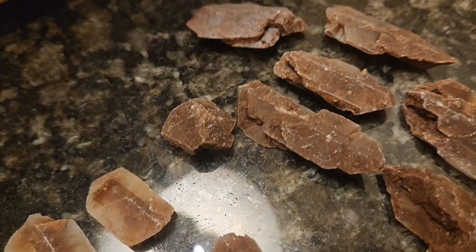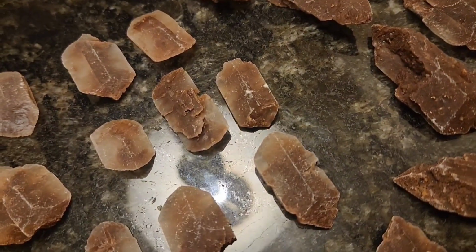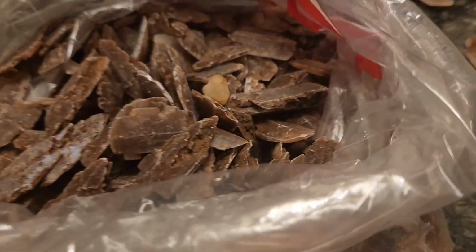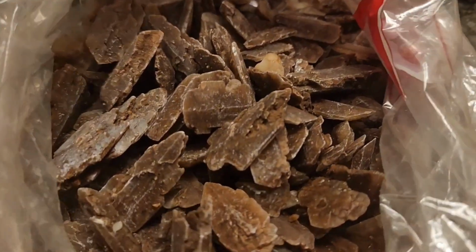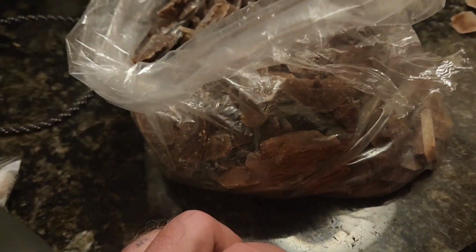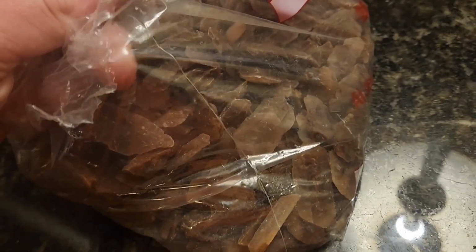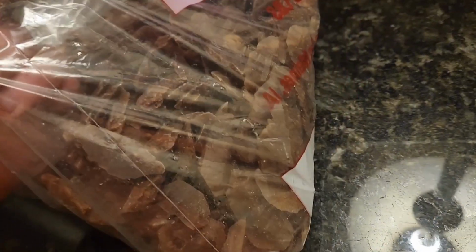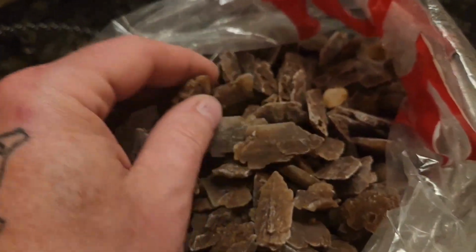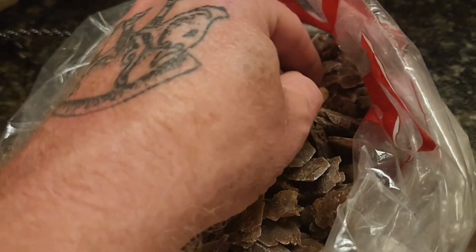And this is nowhere near everything we had. As you can see, let me slide this over here. We pulled out an absolute ton of these crystals between the two of us. I bet we wasn't out there an hour, maybe a little more. And you can see just how many we were able to pull out.